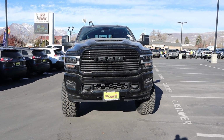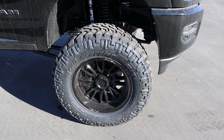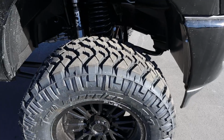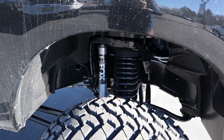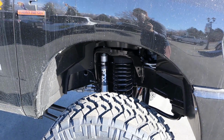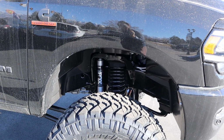truck. It's huge. Now, tire and wheel setup is 37 by 13.5 by 20, which, yeah, pretty crazy setup. You can see mud terrain tires, and then we do have Fox shocks with this because it's got the BDS lift. Now, I don't know the exact size of the lift, but just eyeballing it, it looks like it's probably about a 6-inch lift. Might be a little bit more, but it looks like it's about a 6-inch lift.